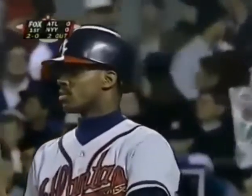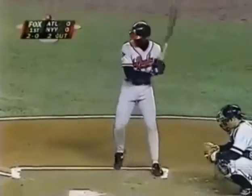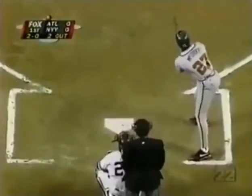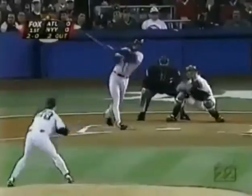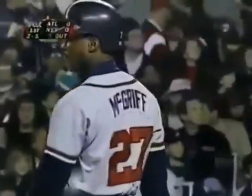I think what the Braves would like Fred to do is to get up a little closer to the plate, especially against left-handed pitching, because that far away from the plate, he's vulnerable to breaking balls away, even with his long reach. 2-0 from Key. It's backing out of play. 2-1. Last night, Fred McGriff went deep down the line, literally.